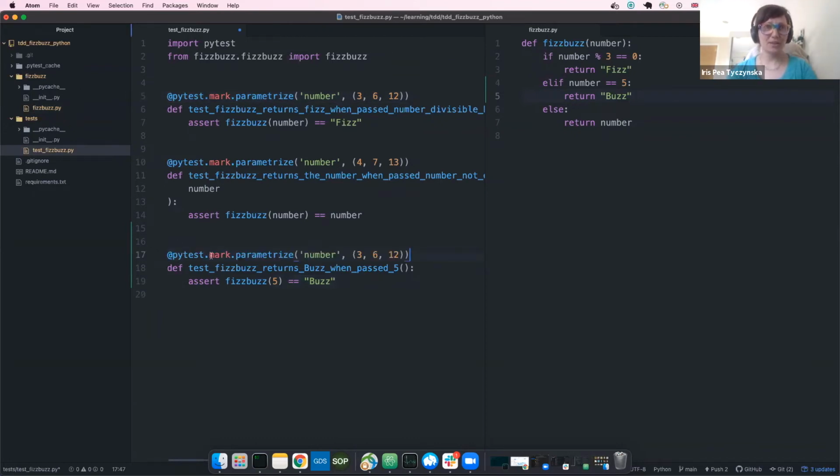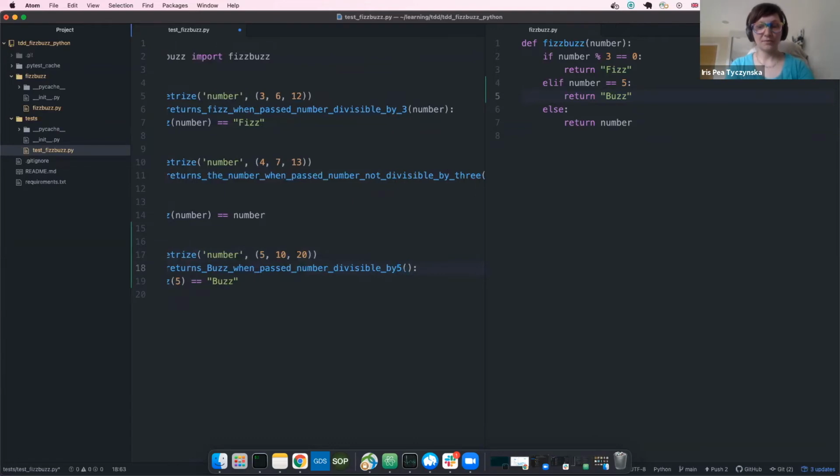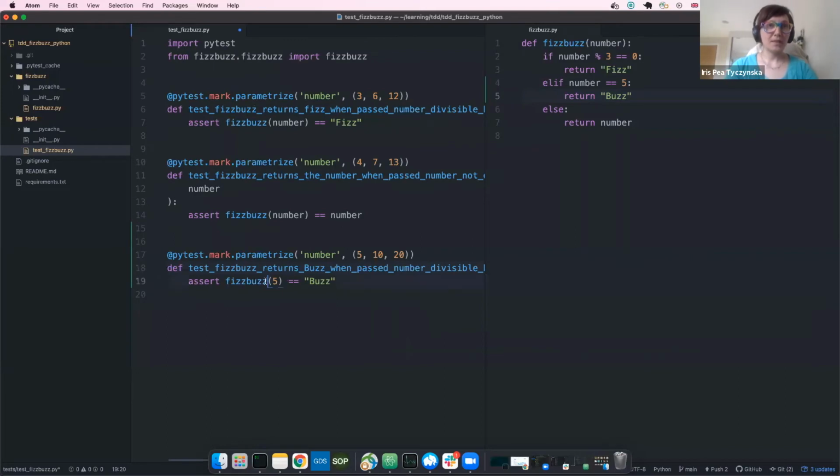Other languages, other test libraries for other languages, often also have their own versions of parametrize. I know for sure that Ruby does. So if you're interested in those kinds of composite tests, I'm sure you can integrate them in your testing in most languages that you work in. So when number divisible by 5, and I'm passing it number, and here number, and let's see.